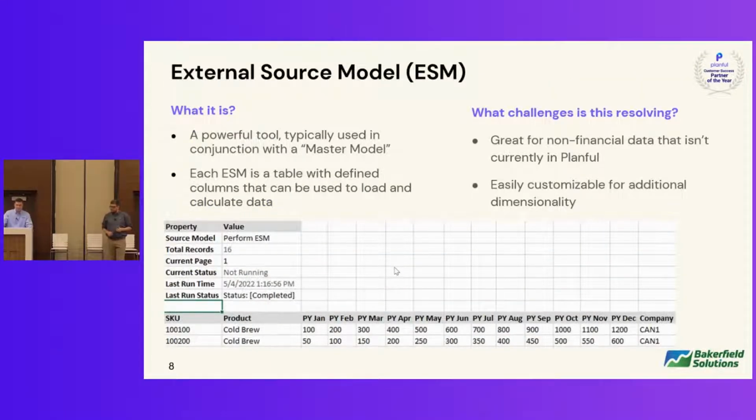Sure. Thank you, Derek. So the external source model is our first tool for getting data into Planful. Typically, it's a table that you can also leverage formulas to get your data loaded. As you can see at the bottom from the screenshot, this looks very similar to our quantity export from our inventory management system. So we want to set up a set template for users to be able to click and drag that information into Planful and be available in our model. So we're going to be building this out live right after this. So it's really exciting. So we talked about external source models. So we're going to be using that for our quantity tab.